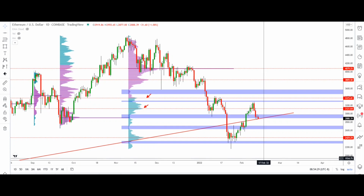So you can see that the price came down and stopped, bounced up, and came down and got rejected at this low volume zone. Right now, we still got a lot of buyers that are pushing the price up.